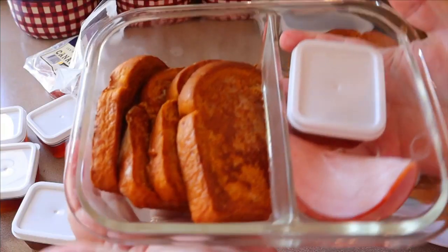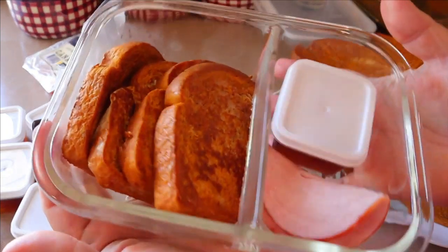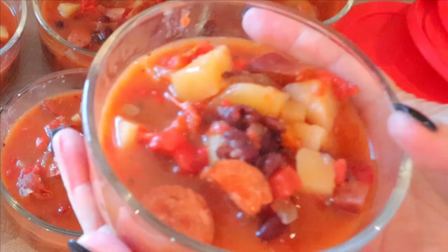In this week's video, it's fall and it's also October. That means pumpkin and soups. So for breakfast prep this week, I'm gonna be doing pumpkin French toast. This recipe is so good. And then for lunch is a new one to me. This is sausage and vegetable soup. So really excited to try that one. So if you wanna see how I meal prep breakfast and lunch for my husband and I, then stay with me.